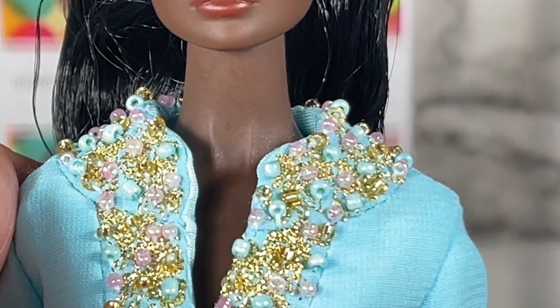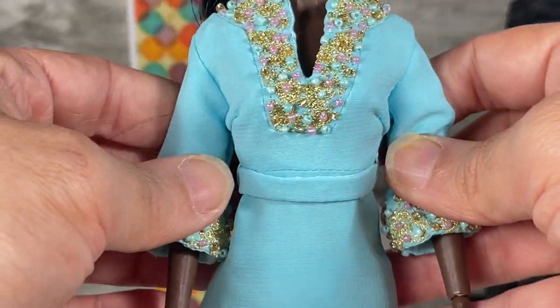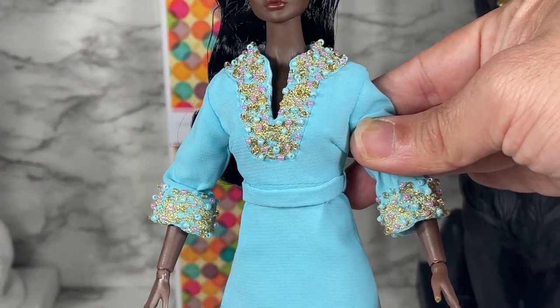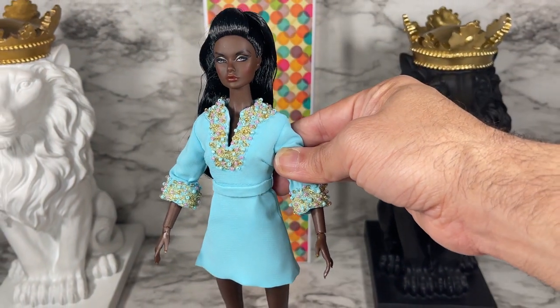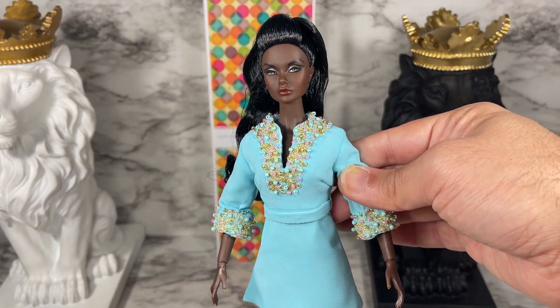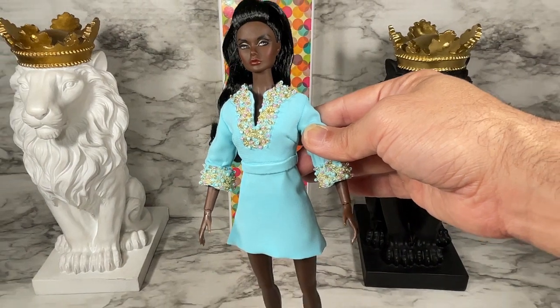Very pretty. Now I am going to just go back a little bit. We've looked at the detail on the dress, and I will do a 360. I do want you to see what it looks like with the sleeves there and the cuffs. Very cool. And it's a short dress, which actually goes with the times. So very cute.